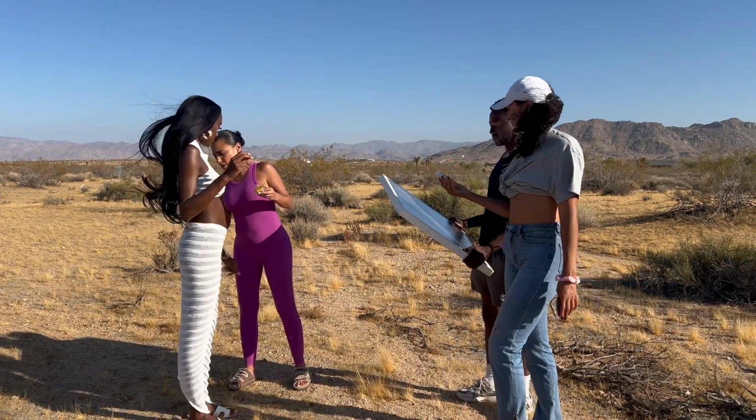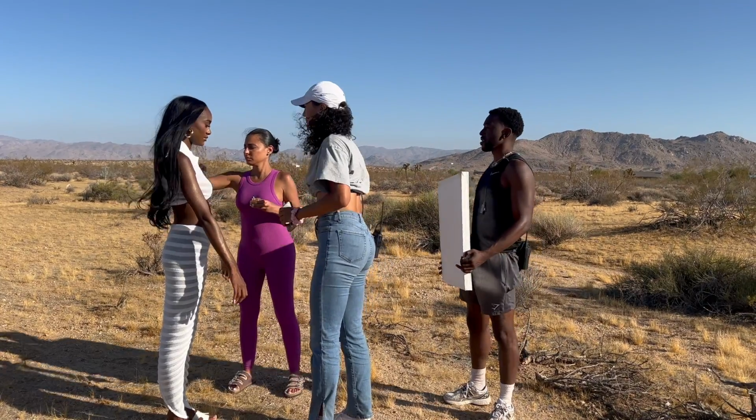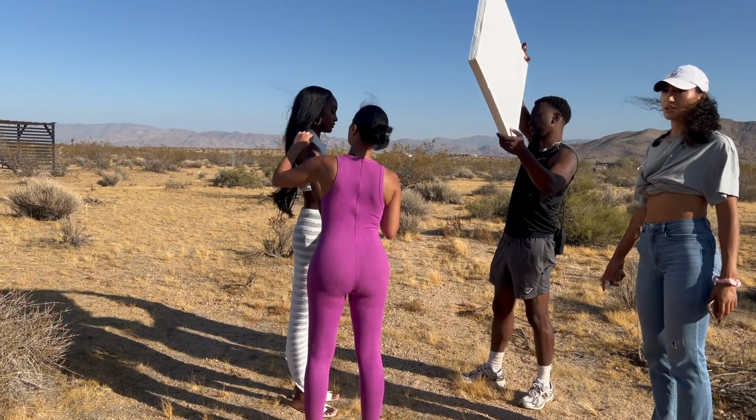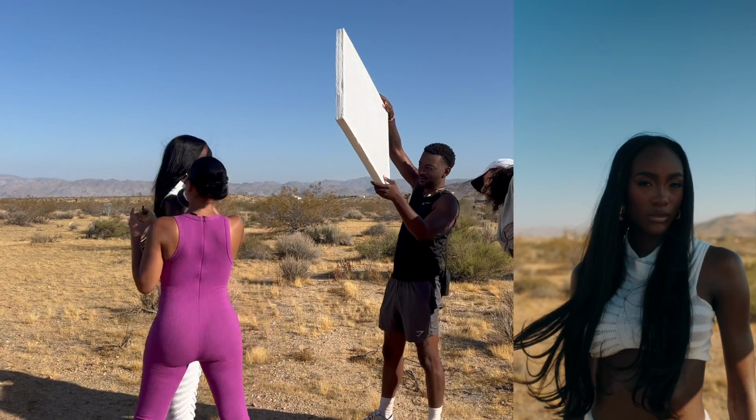And while I was doing that, I kind of discovered that if I hold this above her and I kind of move it out the way, it gives her face this kind of cool revealing look. And I'm gonna show you guys what that looks like in the shot.